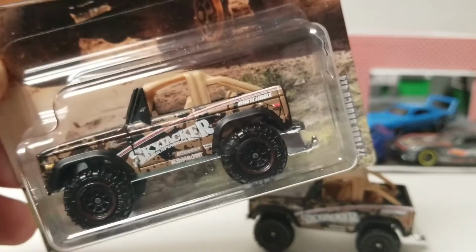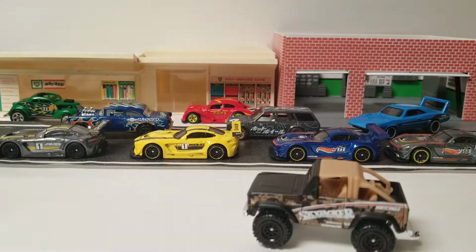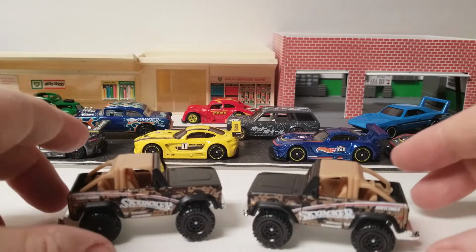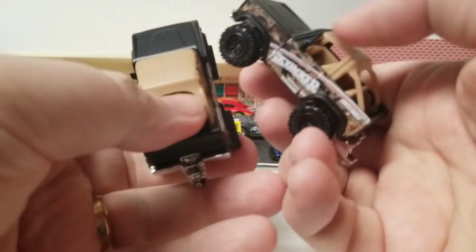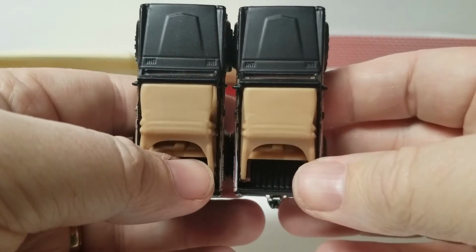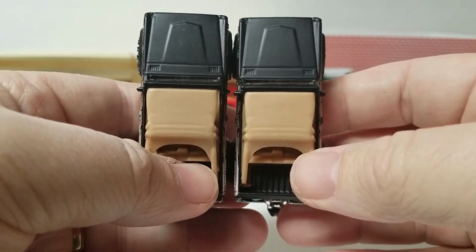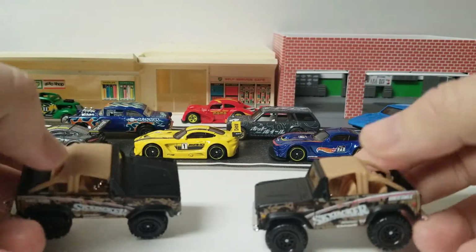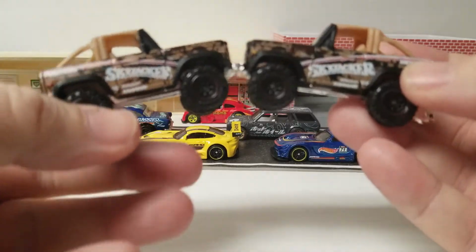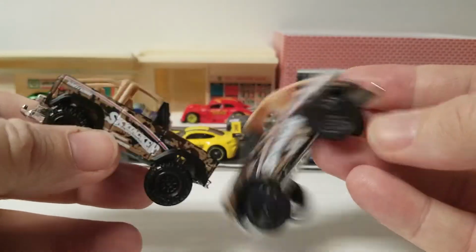The Bronco is exact. Other than the card art, there is no difference between these two Broncos. Just to take a peek there at that one, study it for a second, and we'll roll this one onto the screen. There might be a little bit of tone difference in the plastic. The truck is flat black. Drop it there, guys. The tampos are identical.